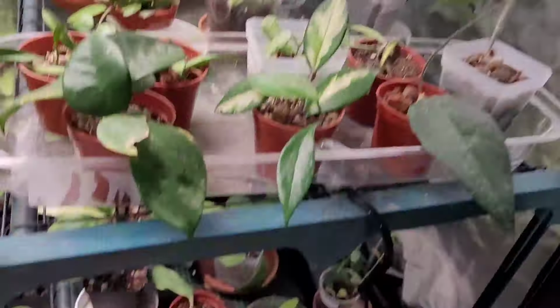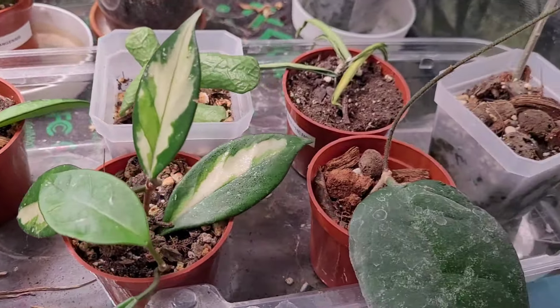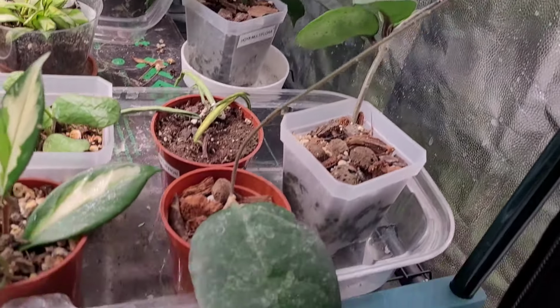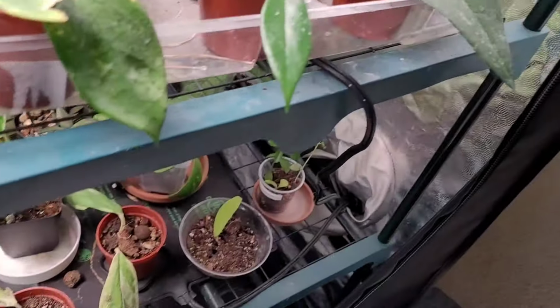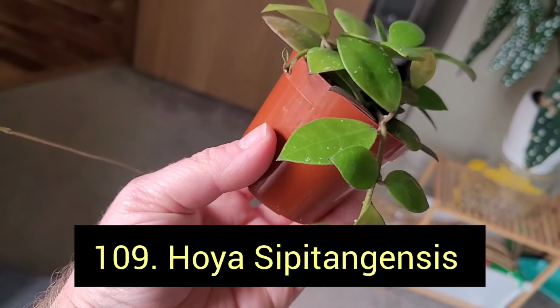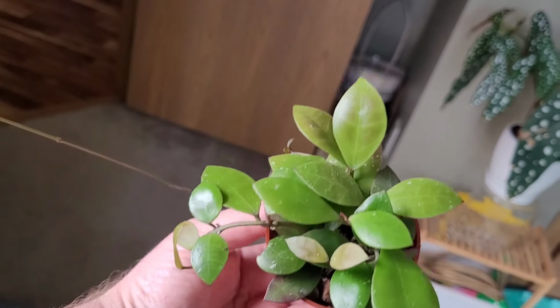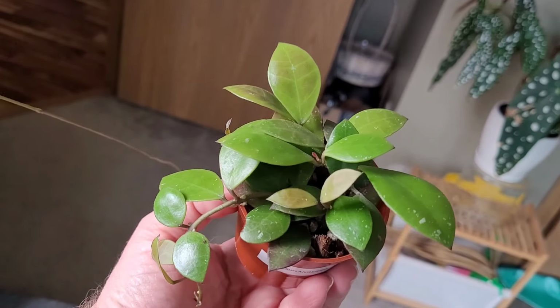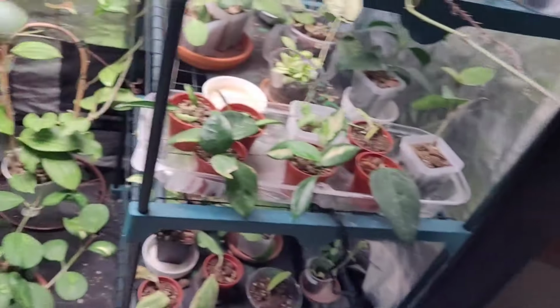All right, second row. These are some propagations of things I have shown you already. So, I guess there's no need to re-explain what they are. Behind that, I have Hoya septangensis. Funny story on this one, I accidentally sold my mother plant when that was not my intent, and this was just a little tiny cutting. So I'm regrowing this back so I can have another mother plant. So don't be expecting any cuttings of septangensis.